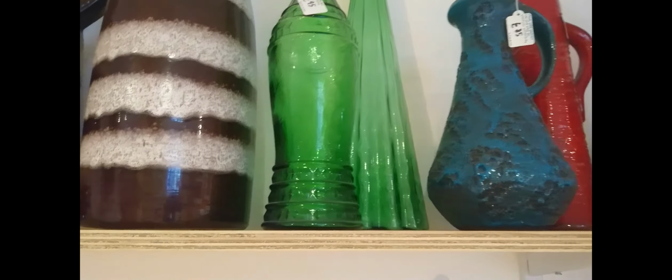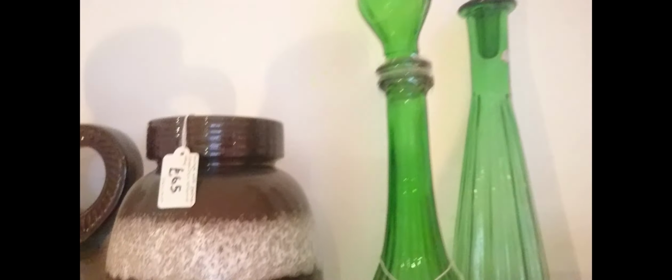Got a giant Impoli Genie bottle up here with the stopper, and remember I told you about how much the stoppers are worth? It's got one without the stopper. I don't think you can put a price on that one, but they make good money with the stoppers, and the stoppers are quite valuable in their own right.